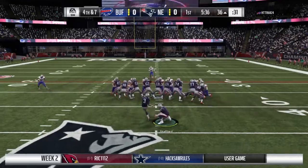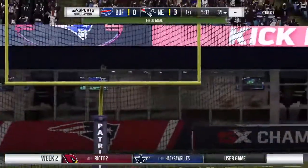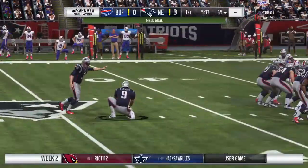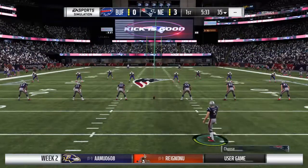Patience, Grasshopper. Patience. It's early in this game, but you like the fact that they're around the football early. They're going to be upset they didn't haul that one in, but at least they're there at the moment of truth to make a play on it.